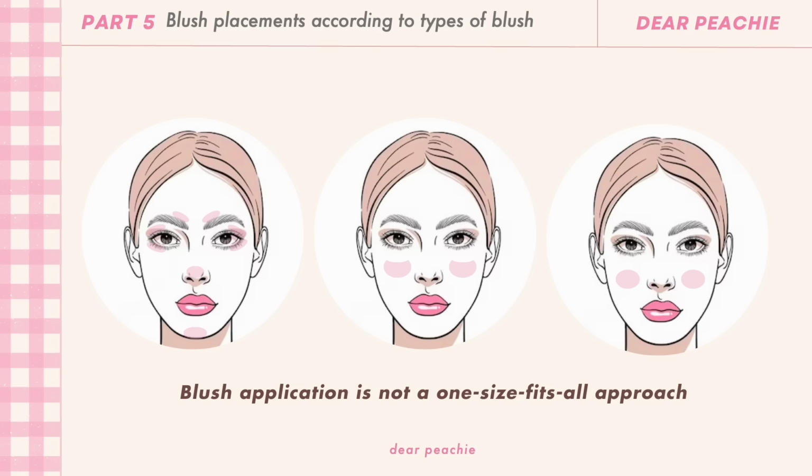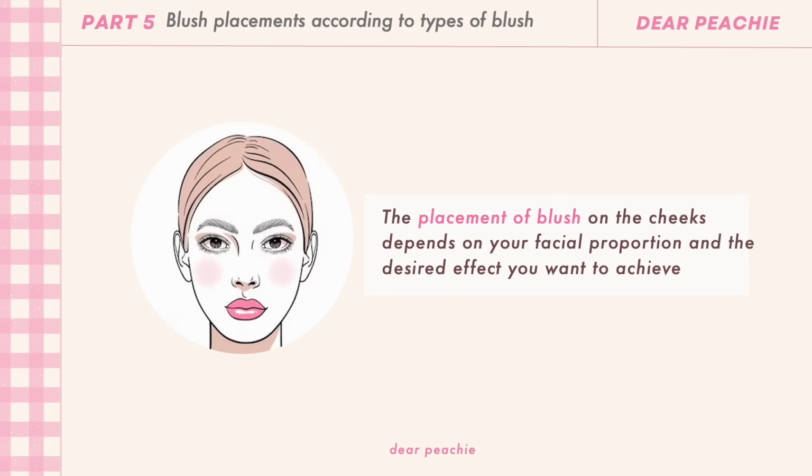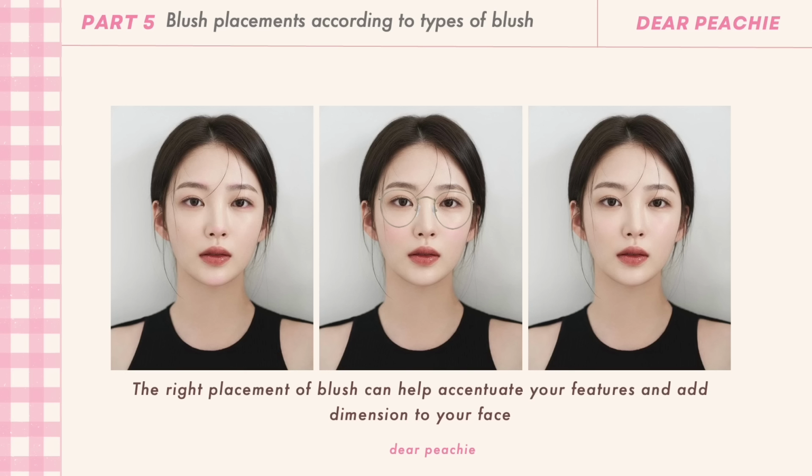Blush application is not a one-size-fits-all approach. The placement of blush on the cheeks depends on your facial proportion and the desired effect you want to achieve. The right placement of blush can help accentuate your features and add dimension to your face.